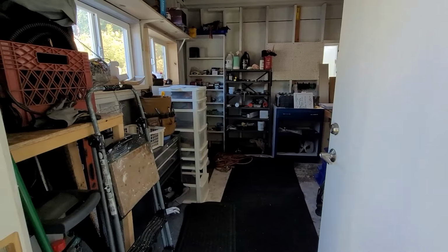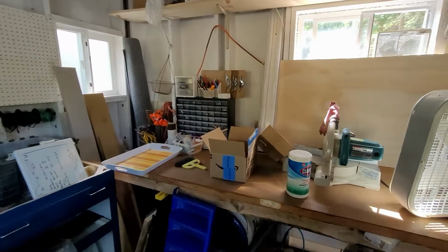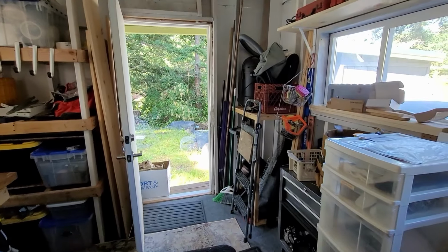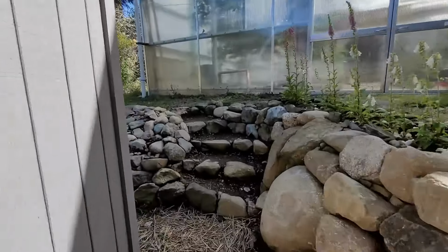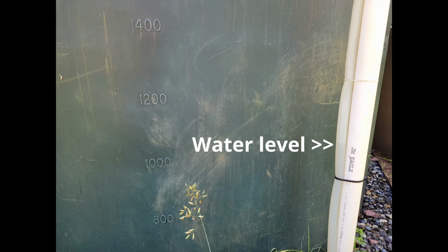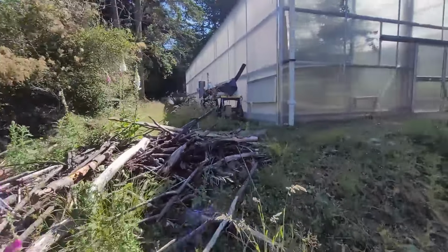The electrician will also wire the tool shed, which means I have to move everything away from the walls on 3 sides, but we'll be able to get rid of the extension cord. Even with little rain this month, now down about 600 gallons from this time last month. Didn't get to chip any brush to move the compost bin.